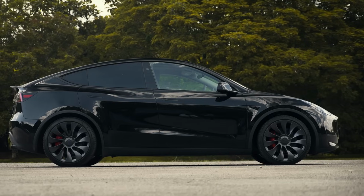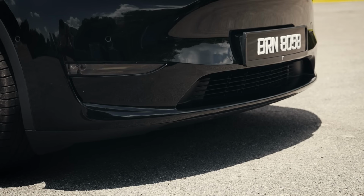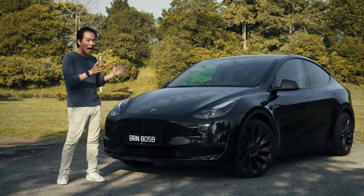It feels like Tesla started off with a pre-facelift Model 3, gave it a hatchback, some extra ground clearance, and then just pulled the roof upwards a little bit. And in the process, you lose all the sleekness of the Model 3, especially the Highland version.